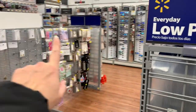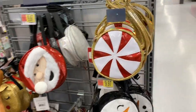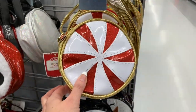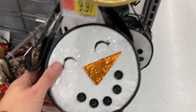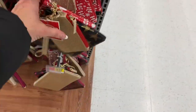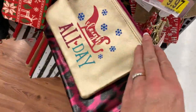You guys, I just found a bunch of clearance, but I have to show these with you first because they are so, so cute and Christmassy. I was really drawn to this one. We have super, super cute little bags. Aw, little snowman. You guys know I'm a sucker for zippered bags, and these are so cute, you guys.